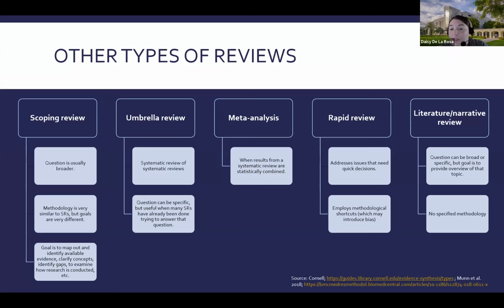Then we have the rapid review. This addresses issues that need quick decisions. Because of that, it does employ methodological shortcuts, which may introduce bias. You do have to have a valid justification for doing a rapid review. So it can't just be because, oh, I only have 3 months to work on a project. It has to be an actual reason, like, oh, we have a public health concern or we need a quick decision. And just understanding that there's going to be some flaws and biases because of those shortcuts.